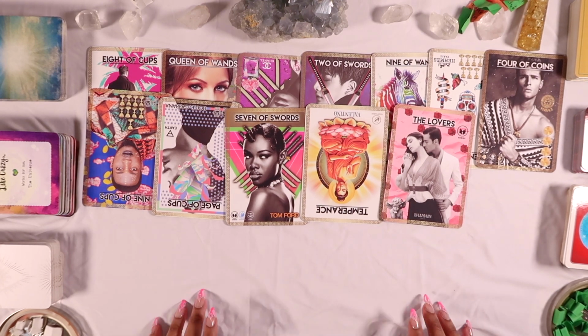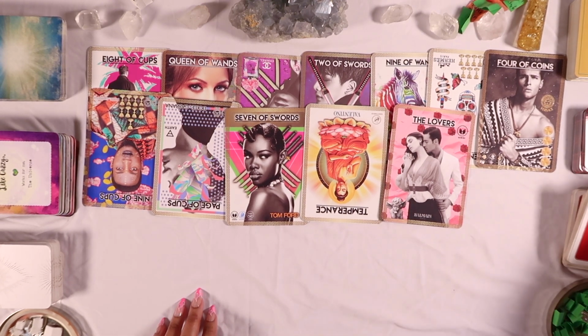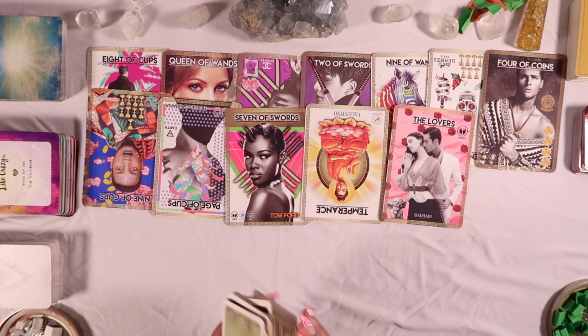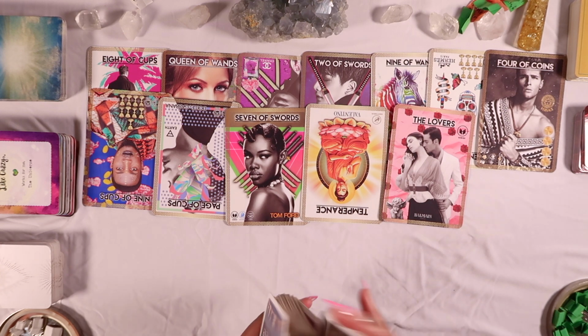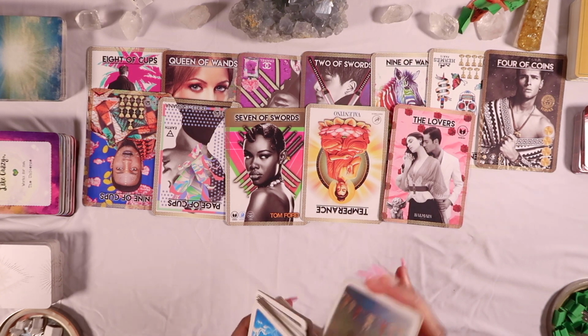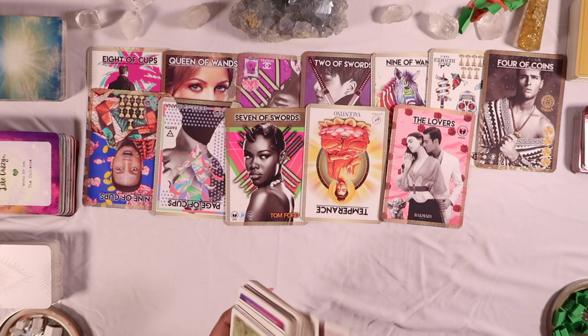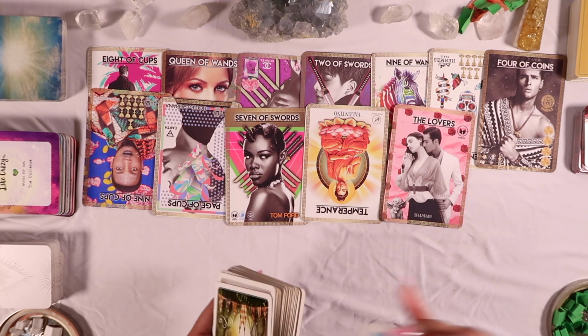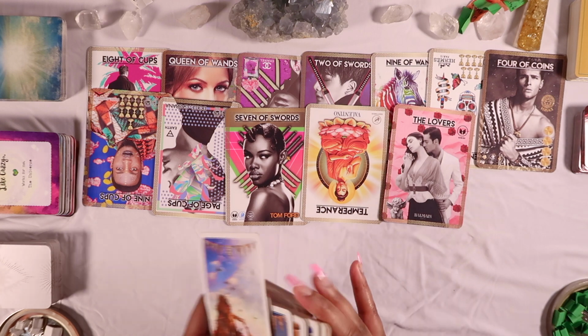What should we do next? Let's see what the relationship is going to be like. And I'm going to pull some advice too from the universe just to make sure that there isn't anything special you need to know, and if there is, we'll get that. What will their relationship be like?